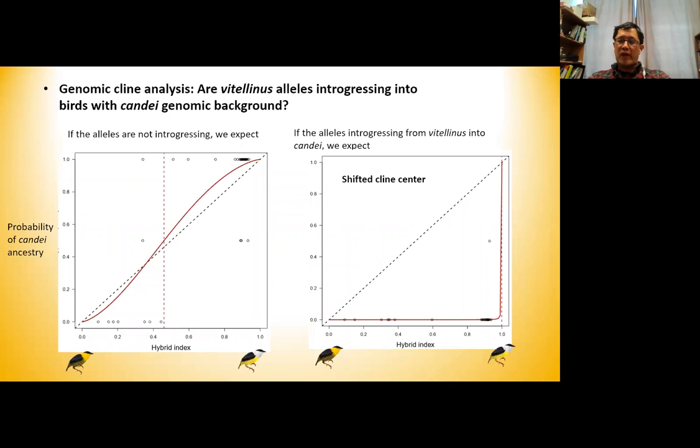So using this data, we wanted to find out if Vitellinus alleles are indeed introgressing into golden-collared candei using a genomic cline approach. So if an allele from Vitellinus is not introgressing into golden-collared candei, we expect the genomic cline of a SNP to look pretty much like the genome-wide average, as shown in the plot on the left. Now, if an allele from Vitellinus is introgressing, we expect the cline to look like the plot to the right. So where the hybrids are birds that are not 0 or 1 in their hybrid index. If an allele from Vitellinus is introgressing, we expect the cline to have this shape where the hybrids have a high level of Vitellinus ancestry compared to the genome-wide average. In other words, this SNP here has a shifted cline center.